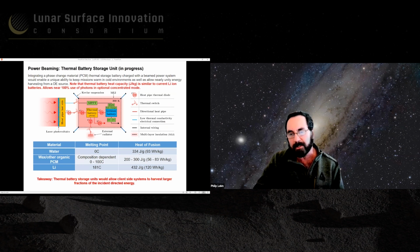You get pretty good energy per unit mass. Water is actually pretty good. In terms of the heat of fusion, you get about 300 joules per gram. Wax is around 200 to 300, and lithium is actually about 400.